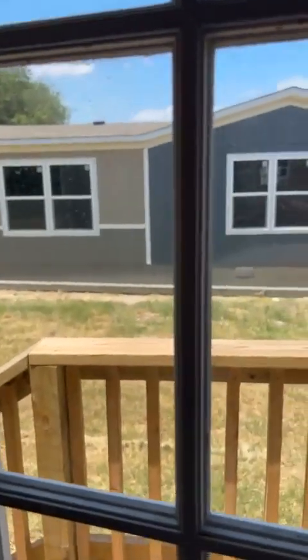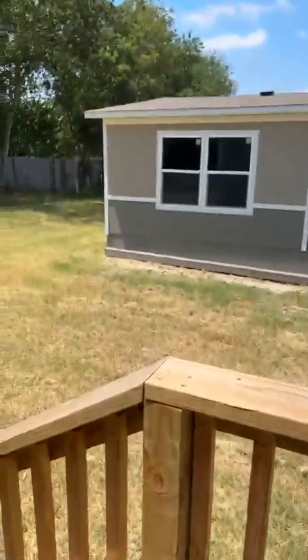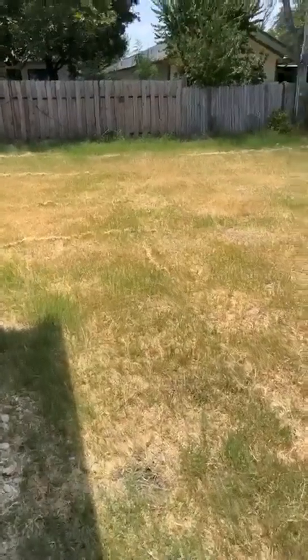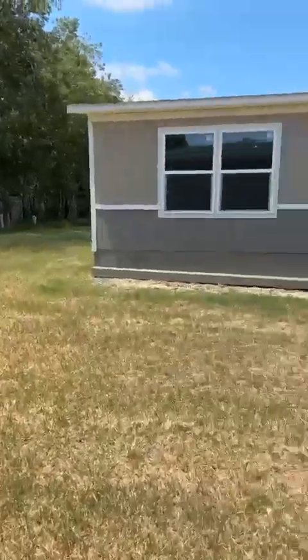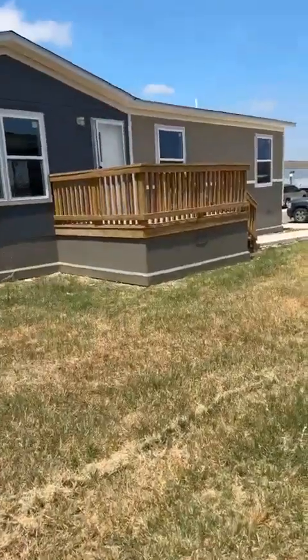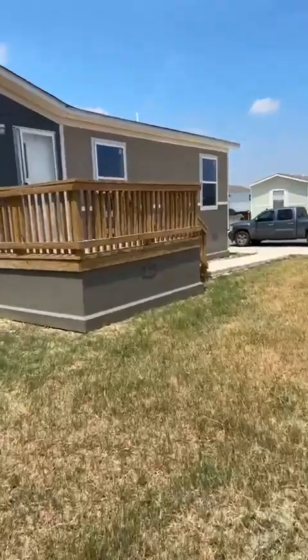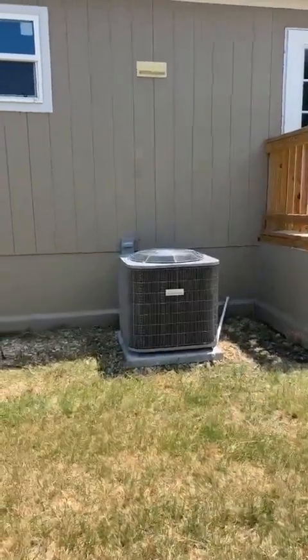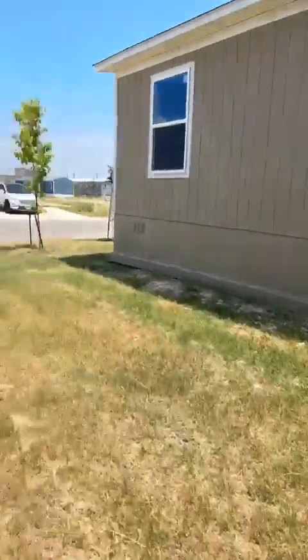And then we have our next property, which is the Marvel. Marvel like the superheroes. And you have the back porch. Beautiful back porch over here. Make your way down. And you come across and you see our beautiful Marvel. This is lot 218. This is the Marvel. And again, a true home build, a double wide. So let's see what this home brings. And here is our AC unit running, our new AC unit working beautifully.